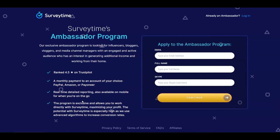You can just apply to their ambassador program, just like they called it, by putting your email address over here, full name, Skype username, and click on the continue button. So you can even make money in passive income and also maximize your earnings with SurveyTime.